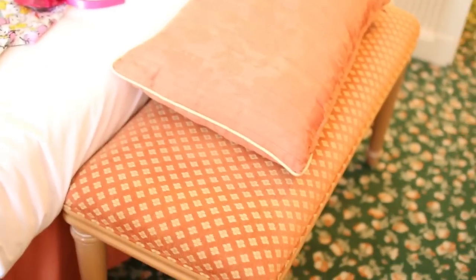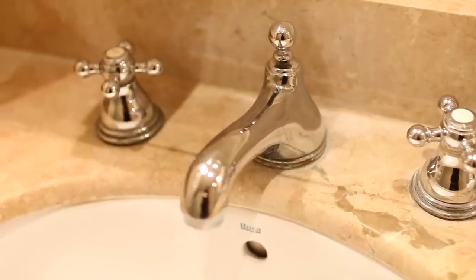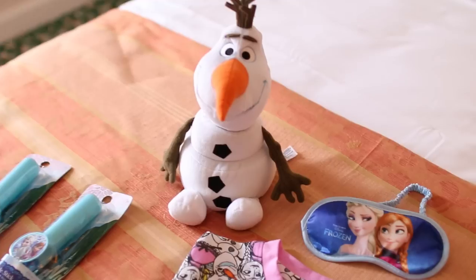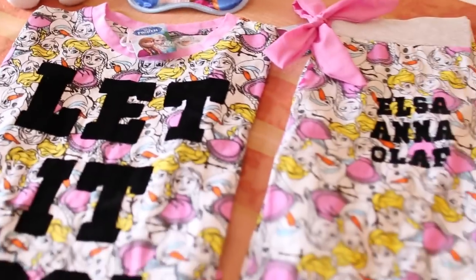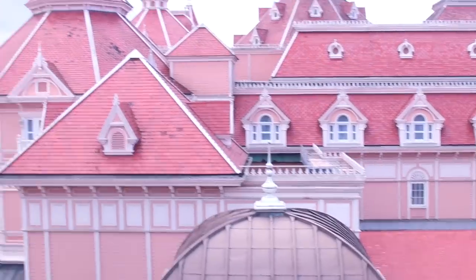There's two beds. So cute. Then there's these little things on the edge of the bed. And then there's the bathroom. And they've got two sinks. And these cute little lights here. Oh my god, this mirror is so cool. I want one. And there's a shower back here. And through here is the toilet. This is a view from outside of our window. How cool is that? And then there's a Tower of Terror over there.